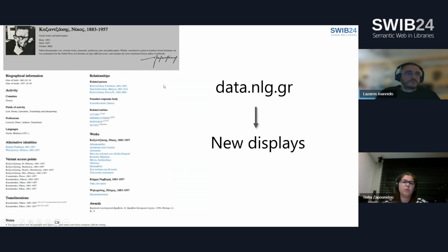What has been added in the second column, and it is something that current library systems cannot offer, are the relationships. So of course we've got relationships with other people, with a corporate body, we've got the identifiers from other datasets. But what is new is that we have organized the works that this person has written under the name that this person used. So with his real identity, he has written many works, but with these 2 pseudonyms, he's written only 1 work per pseudonym.